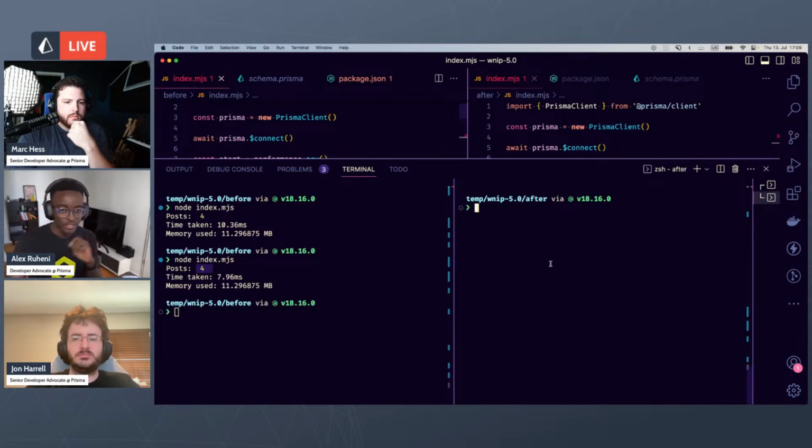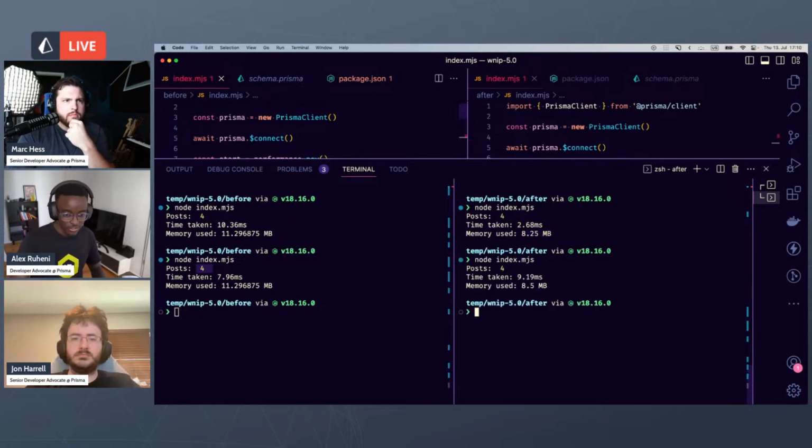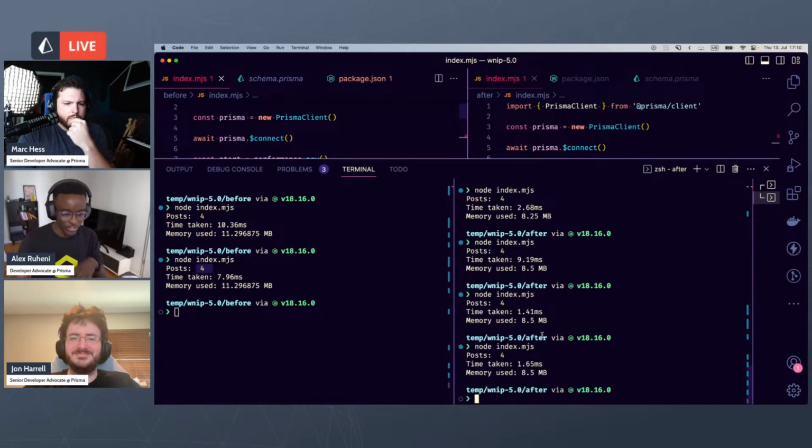And in the second one, that's running Prisma 5.0, if I run node index.mjs, you can see that even with a cold start, it took 2.8 milliseconds to fetch the data, and it only consumed 8.25 megabytes. If I run this again, wow, that was a significant jump. I was not expecting that, but it roughly takes 1.41 milliseconds, and it's consistent. Over here it's 1.65, and this other one is 1.41.